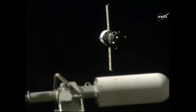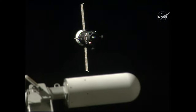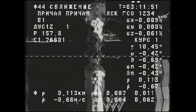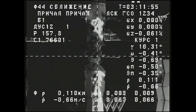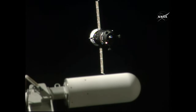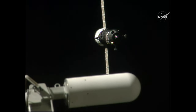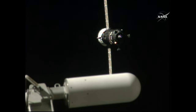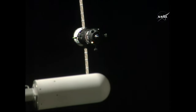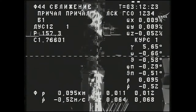So range is 123 meters, and range rate is 0.166 meters per second, and we are perfectly aligned with the axis of the docking mechanism. Copy. Range is 100 meters, and range rate is 0.53. We are at the axis of the docking mechanism. We're perfectly aligned. Copy.